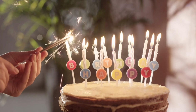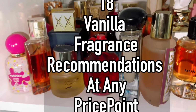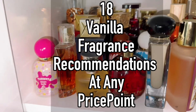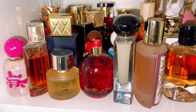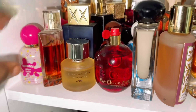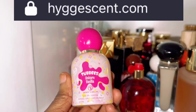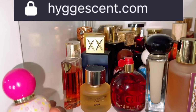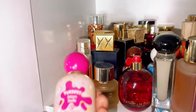Today is my birthday and I thought to be behind the scenes. I've grouped a couple of vanilla forward fragrances here and I'm going to tell you what is doing what. So these are going to appeal to anybody who loves yummy fragrances, anybody who loves to layer fragrances, and anybody who loves sweet fragrances. Do take note that you can purchase some of these fragrances, guys, from Kayali scent in decant form or in full size. And what I've done is I've grouped them from least expensive to the most expensive, and I'm going to be telling you what's doing what.